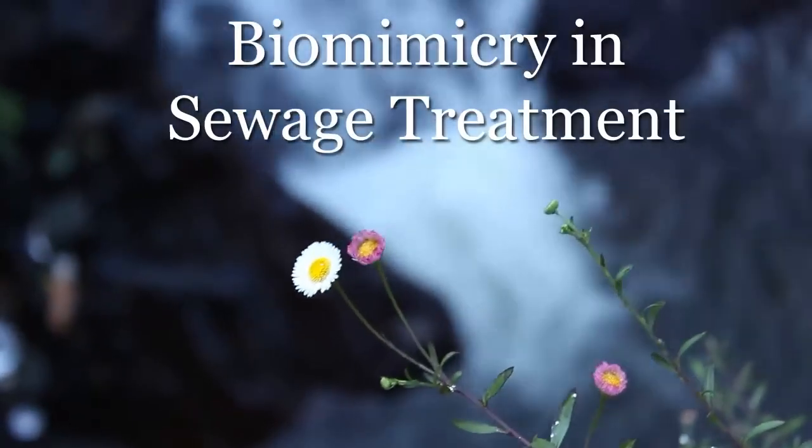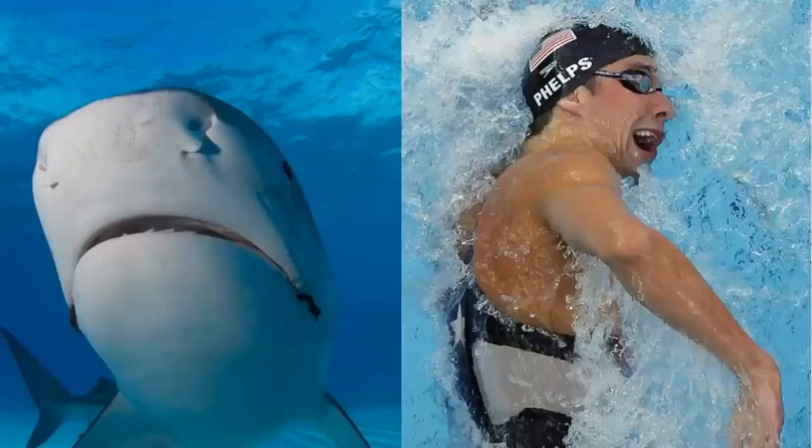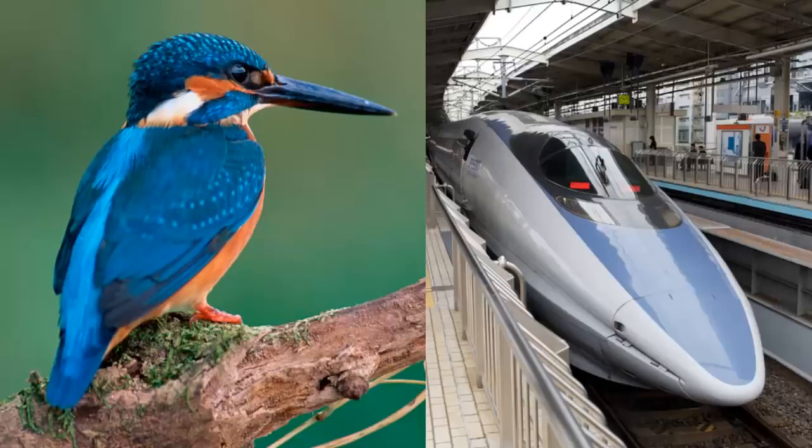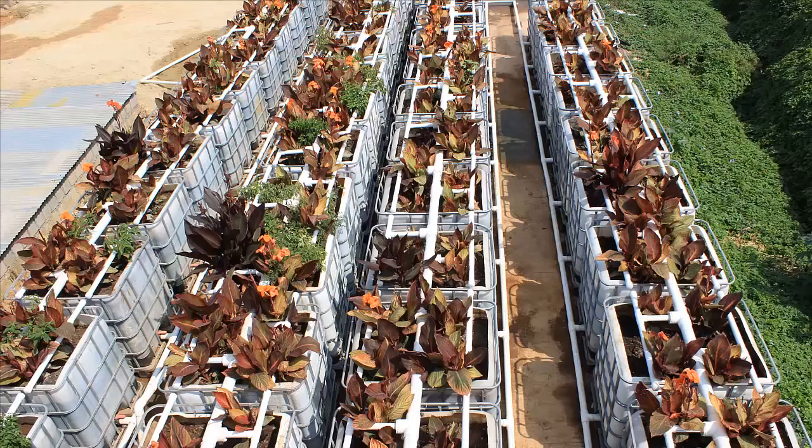Biomimicry is a very fascinating field. Velcro, waterproof paints, swimming suits, aeroplanes, and the shape of the bullet train: all these were inspired by nature. Today we are meeting Neeraj, founder of Riteways Enviro Private Limited, to check out their biomimic sewage treatment plant, which sounds cool, and when you hear more about it from him, it's insanely awesome.